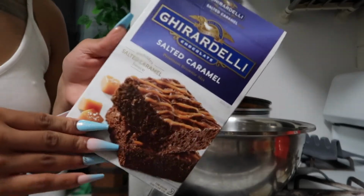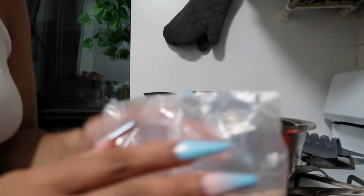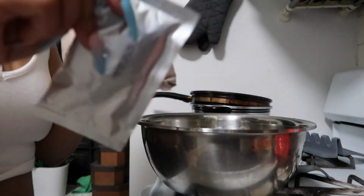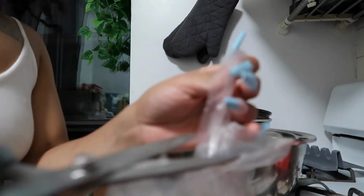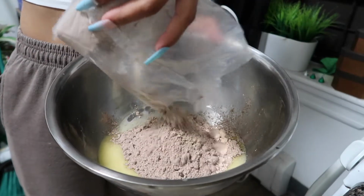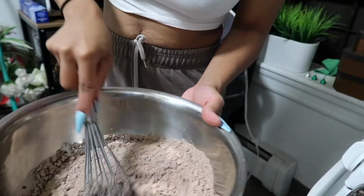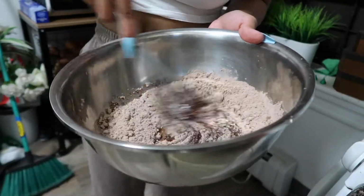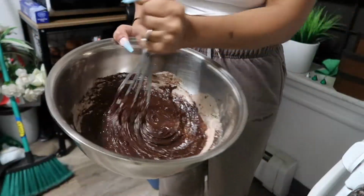This is the brownie mix that I'm using. I never used it before, but I also never made brownies before, so it comes with the powder and the salted caramel is in here. And while I'm doing this, I already preheated the oven to 325.